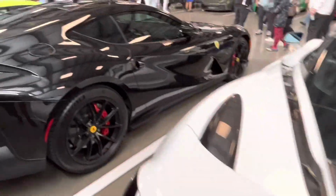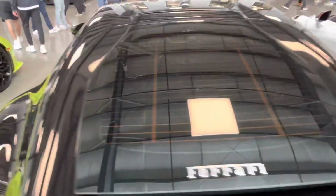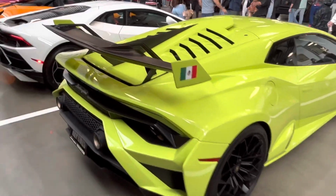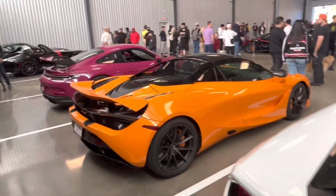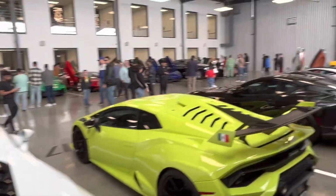Excuse me. Got an A12 right here. Excuse me. Another STO. That's hard. That color's hard. Huracan Evo, 720, another GT3. Oh my goodness gracious.